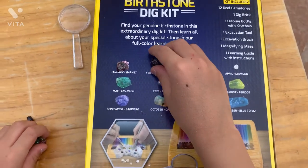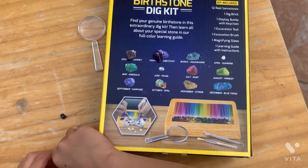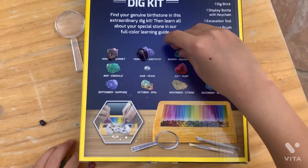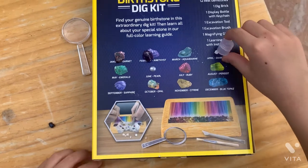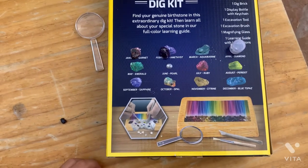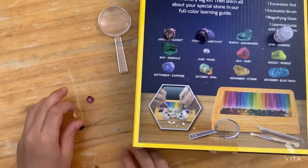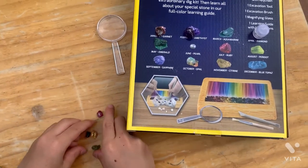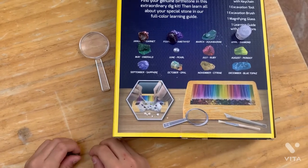This is amethyst. The other one is aquamarine, and the other one is diamond. May is emerald, and June. And let's just skip that one.